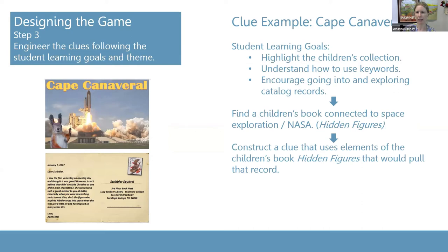So for example, with that Cape Canaveral one, that was the one that led you to Hidden Figures. This was a good example of, we knew we wanted the students to go to the children's collection. We know we want them to find something in the children's collection that's related to STEM. So once we looked in our catalog to find a book, we found Hidden Figures. So we basically built the clue around what we wanted them to find.